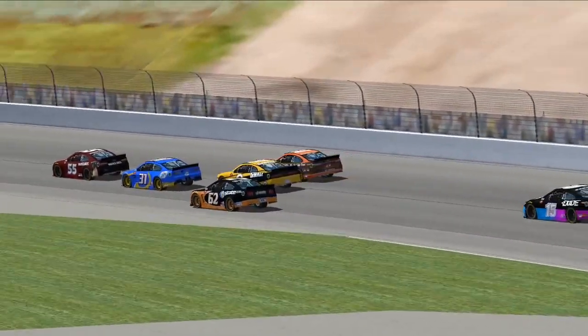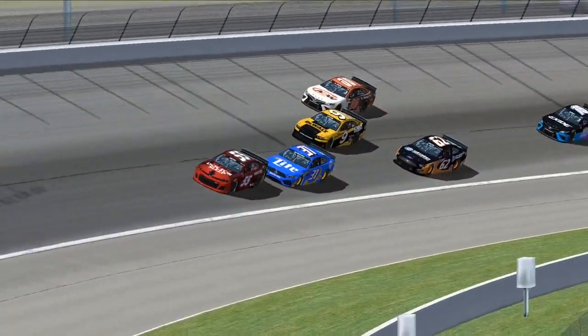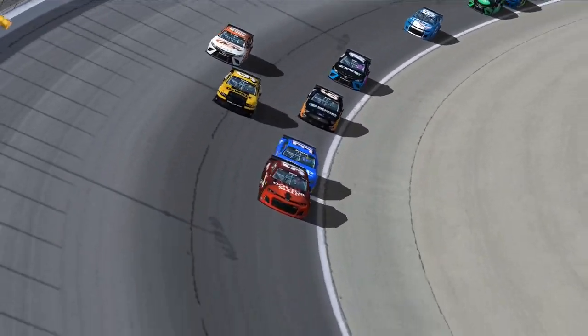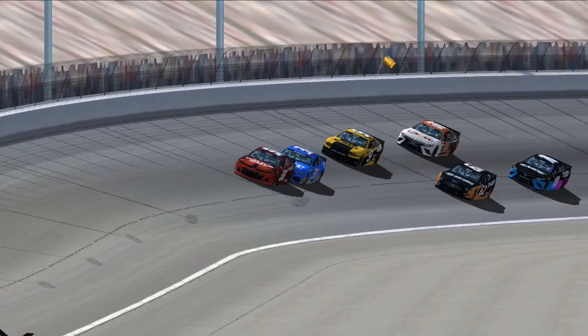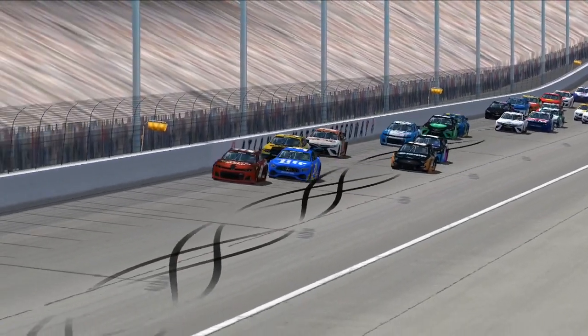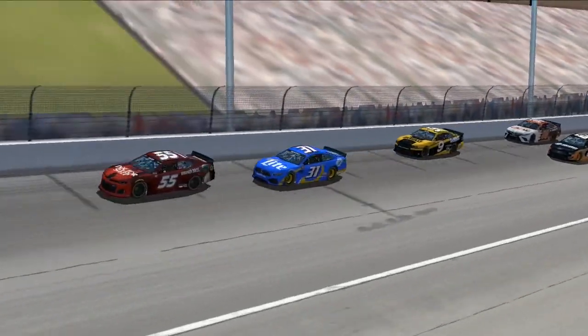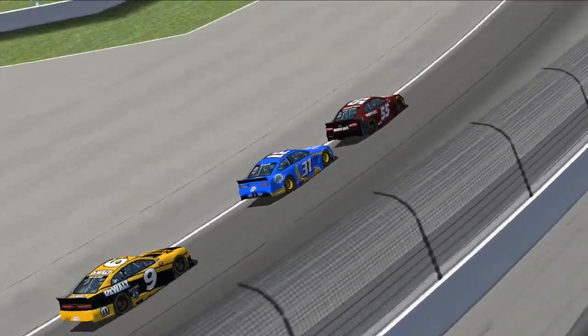Behind Jack Dwyer, you see Joey DeCrescenzi up front. He didn't make a lot of noise at Daytona, but he is looking to compete for the win here at Atlanta. Look at him go. He did sneak in and get a top 10 at Daytona. A lot of these drivers are looking to get their second top tens.